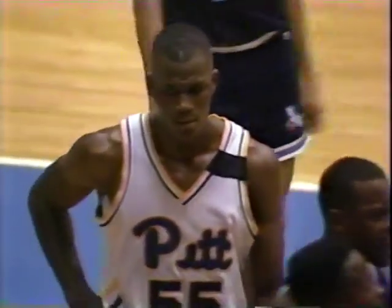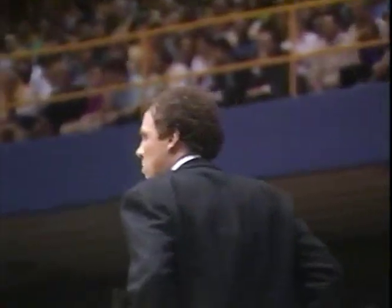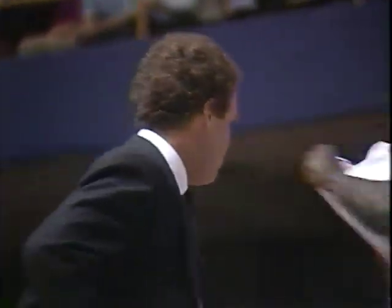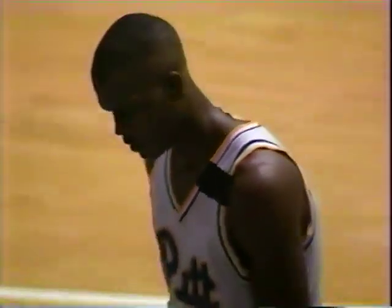Over aggressive. Number 3 on Bobby Martin. Of course, out at the point, they don't expect him to get in foul problems. Not a real good play by Bobby. Bill, you know, it's funny. We're going to see Gil Johnson come into the game. Bobby Martin will sit down.